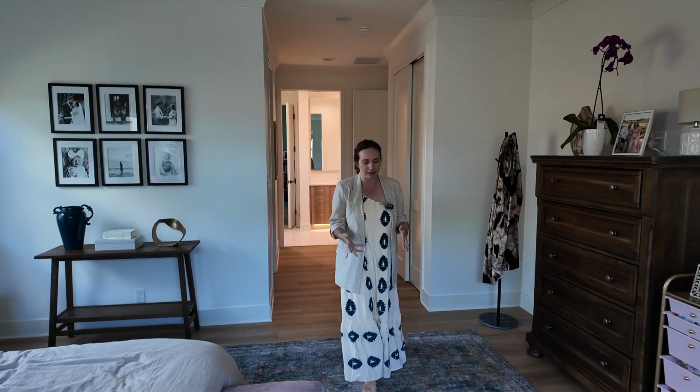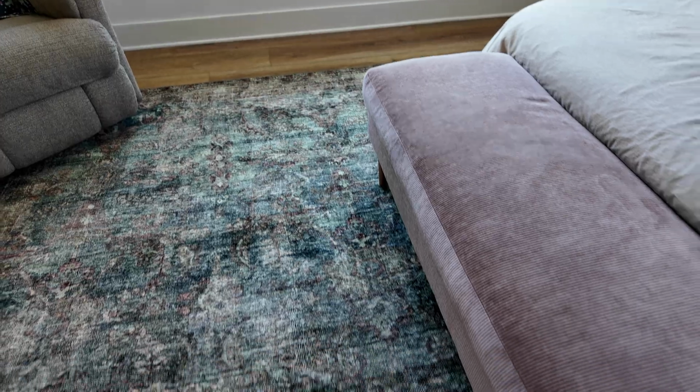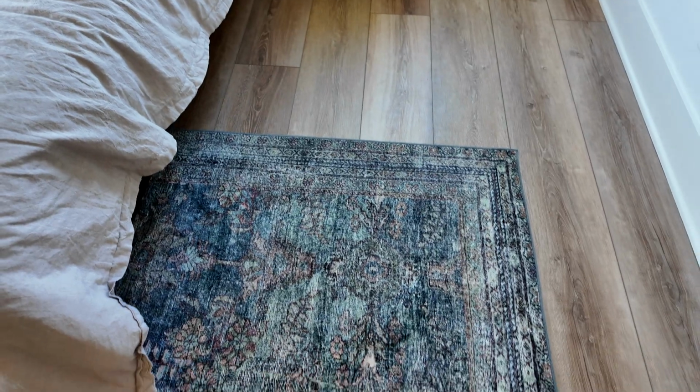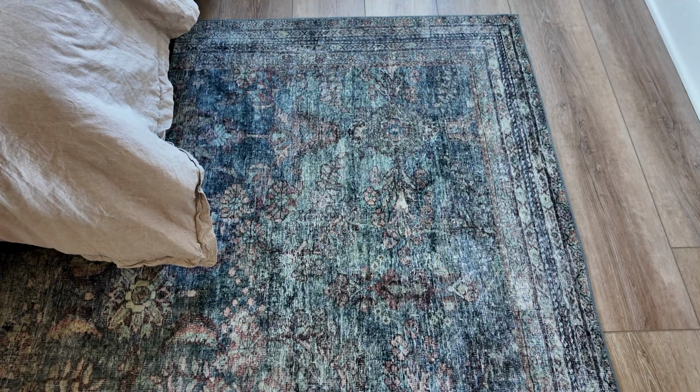But I love this rug. It is such a pretty blue color. It wasn't too expensive as well. I think it's the Loi Loi brand. But we originally had this for the great room, and then I felt like I didn't want this competing with the couch, so we put it in the bedroom, and I think it really ties the whole space together.